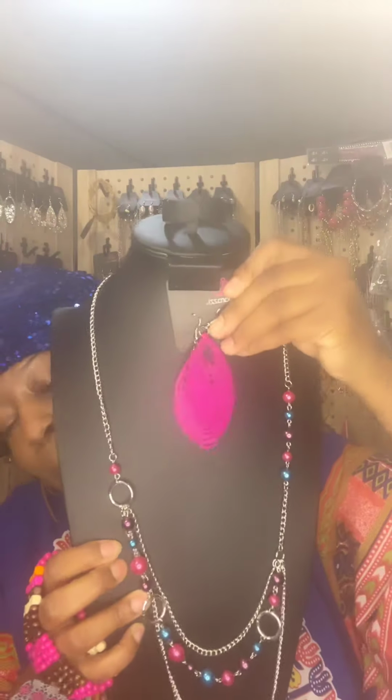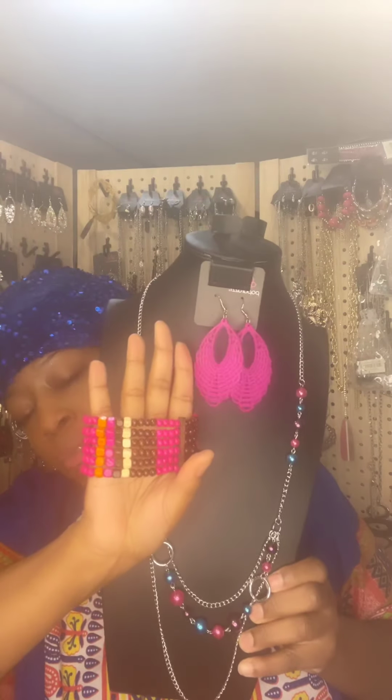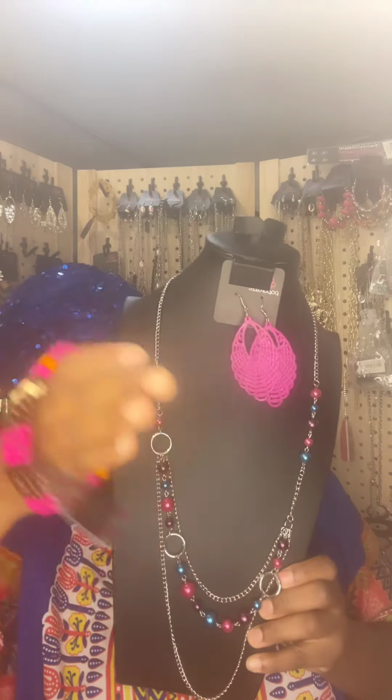Absolutely gorgeous. I paired it with these pink wooden earrings. Man, I was looking for these earrings for months. I could not find them. And I paired it with this beautiful wooden bracelet. It's stretch, so it just goes on easily. I actually have two of these in stock. If you're interested, like I said, guys, you can stack these. I'm gonna show you a stack look on one of these videos.